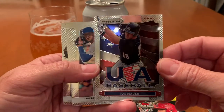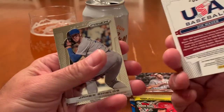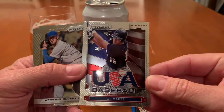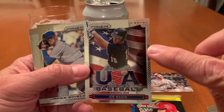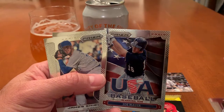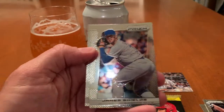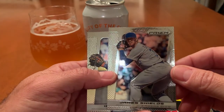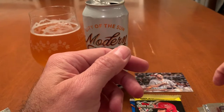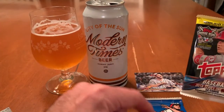A Joe Mauer, USA baseball card. That's actually not bad. Joe Mauer was a pretty good player. It's kind of a sweet looking card too. See, I don't mind this because that's USA baseball, not the major league teams, which don't have the logos. Then we got James Shields and Ian Kinsler. So, not a bad pack. I'll take it. Let's save the archives for last.